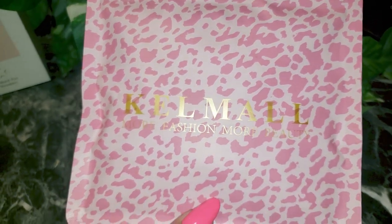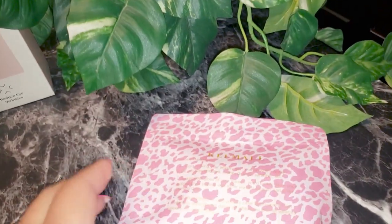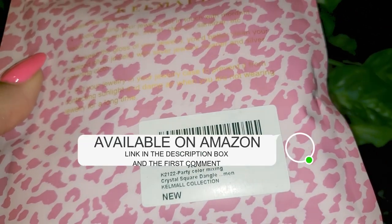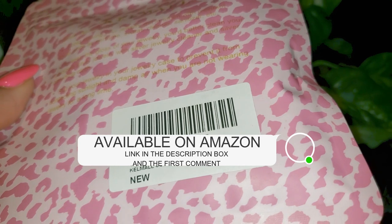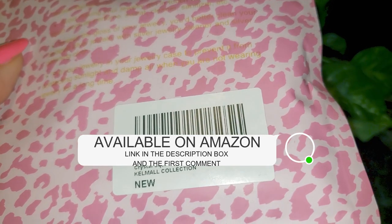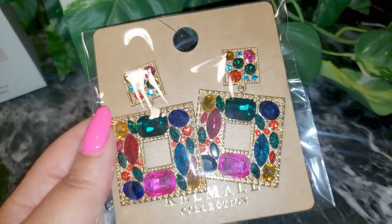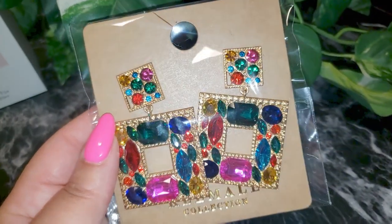Yep, I love these earrings. I've been getting some. Some have been a flop, but some have been great. These I'm super excited to check out. These are the crystal square dangle earrings. So let's see what they are looking like. Oh my god, perfection. These are so cute.